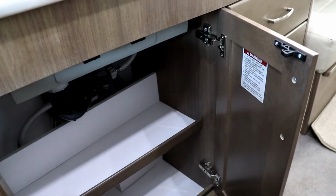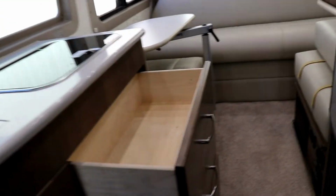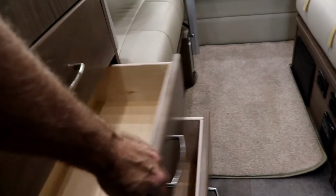Under your sinks, you have this down here below you, more space. And then under your cooktop, you have 3 drawers here. Notice how nice and solid they are, and how well they close.